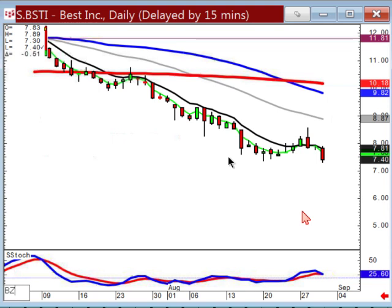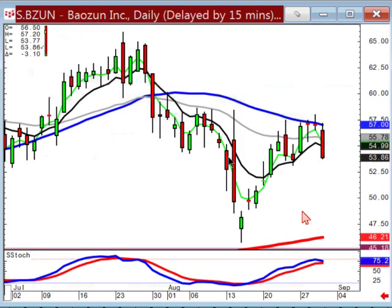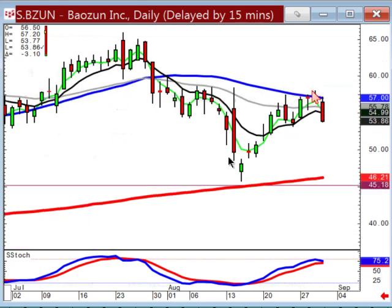Bison. Where was the obvious failure? Right here at the 50. This is what we call a blue ice failure. Notice how when it fell through the ice, came down and they came back up to try to find the hole they fell through, got back up here and failed. Where do you think the next target is? Back down here to the 200. That's just a high probability trade setup.